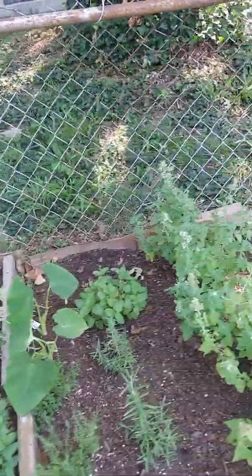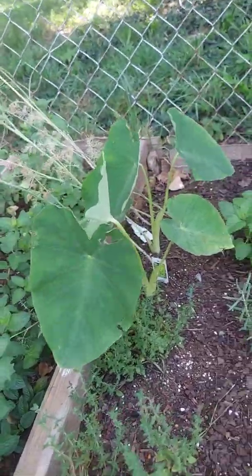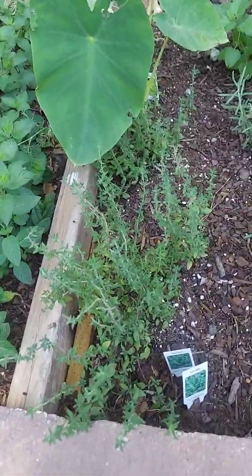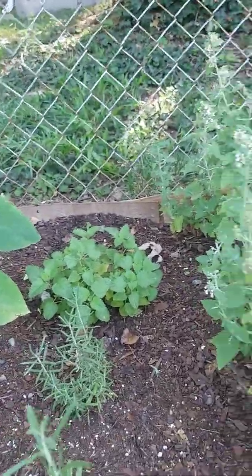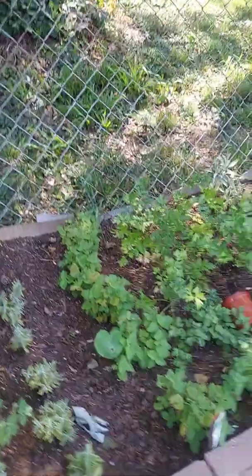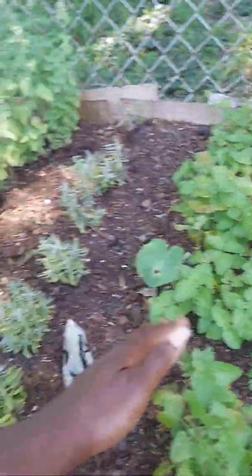Got my mint over here. As you can see, this used to be where my elephant ears were. And we thought we had pulled them all up, but haha, hello, it's growing next to my dill. And I have my thyme right here. Some mint back there. This is catnip right here. Got my lavender over there. Got another little elephant ear, looks like, coming up right here. Yep, another elephant ear right there. This is lemon balm right here.